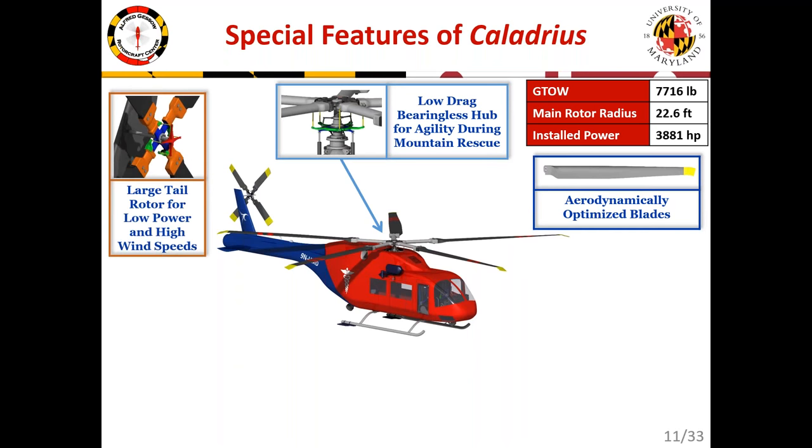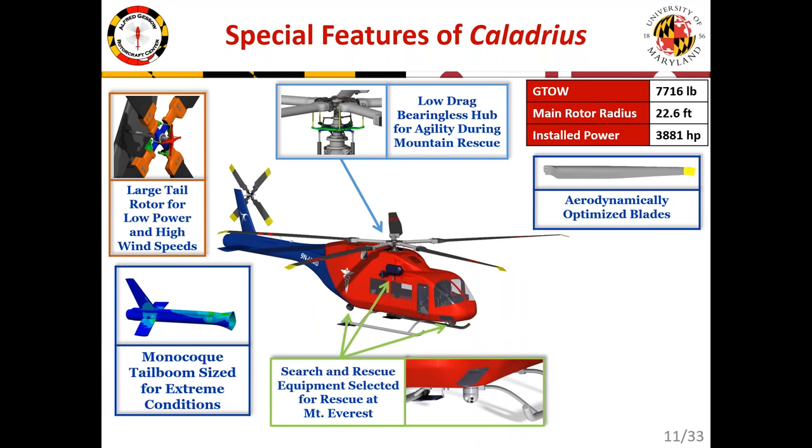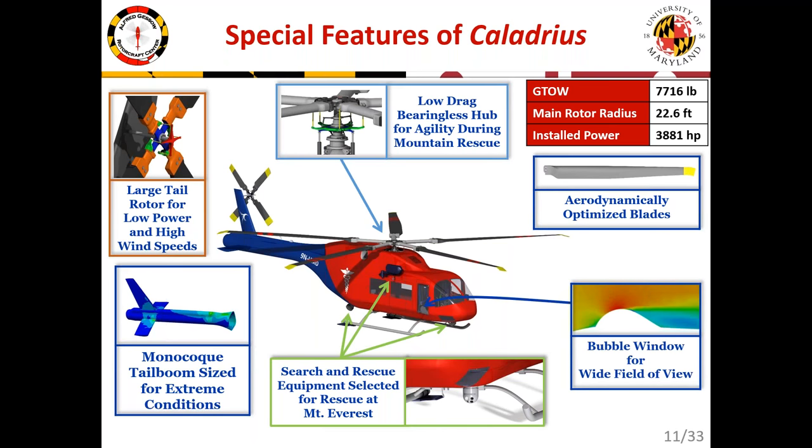The large tail rotor was designed for low power consumption, but also for high wind speeds observed at the summit of Mount Everest. The tail boom was sized not only to satisfy CS and FAA requirements, but also for extreme gust conditions. Effective search and rescue equipment, such as a searchlight and thermal camera, were selected, and their weights and power requirements were included in the design calculations. High field of view is very important, as we found out from the pilot interviews. Floor windows and a large side bubble window with the lowest aerodynamic penalty were designed. Let's start taking a closer look with the main rotor.